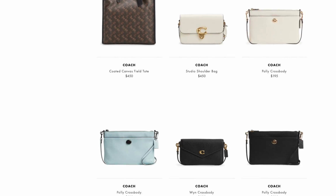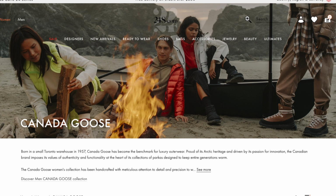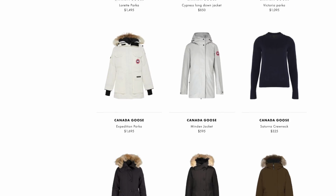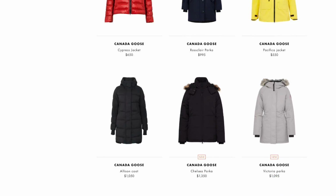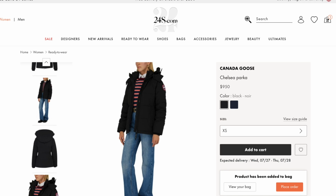So we've got quite a few Coach bags here if this is a brand that you like. Oh, this one's cute with the horse on the front. It works on Canada Goose. So if you're looking to wrap up warm, there are some beautiful jackets here and outerwear as well. Then I'm loving this one, the Chelsea Parker. I just think this one is gorgeous.